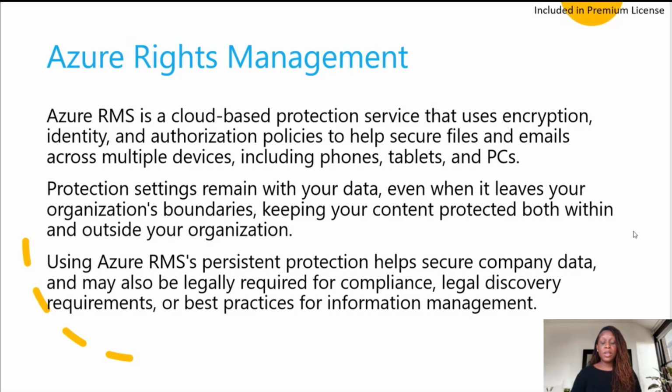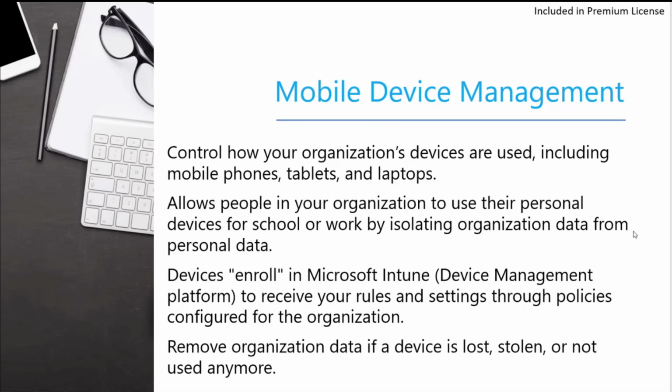And you can, of course, determine based on your compliance needs for your industry that you might be in, how you configure Azure Rights Management to control data from either staying within the organization as it's supposed to, or making sure that people who are interacting with the data internally are doing the things that they're supposed to do based on your organization's policies. And with the premium license, you can also have mobile device management.